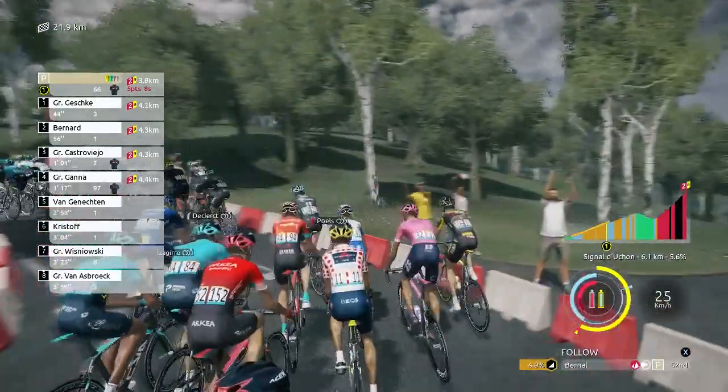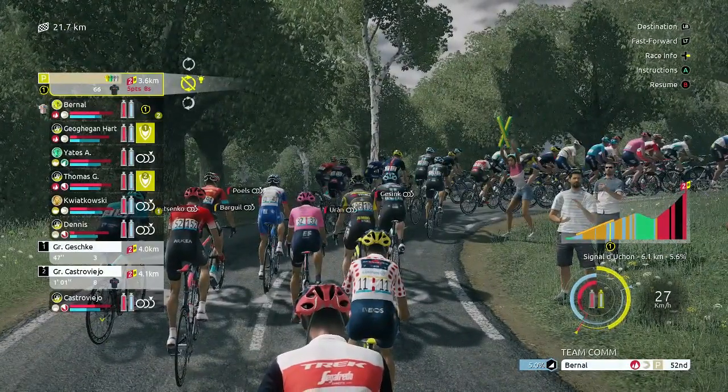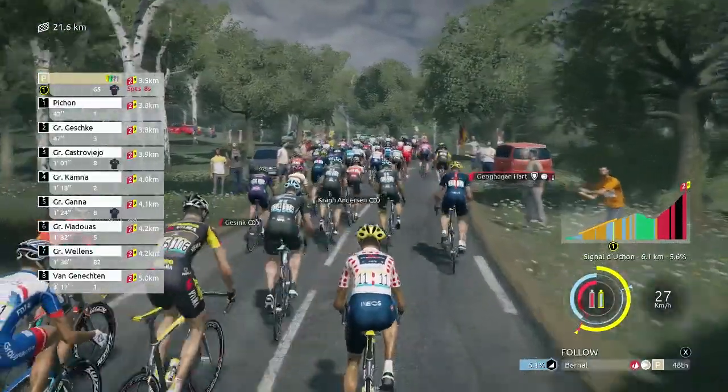So just gaining and gaining, fairly well placed. Probably if somebody at the front goes for it, then we haven't really got a chance. Dennis is going to lose out, so that's unfortunate for him. We'll take another quick look at the stakes in about half a kilometre's time.